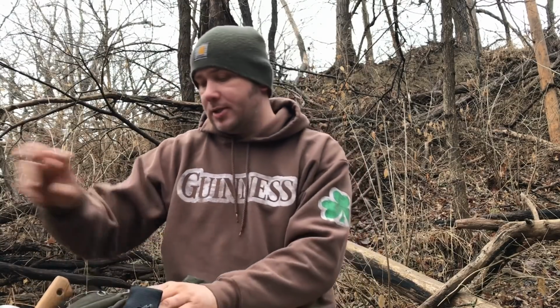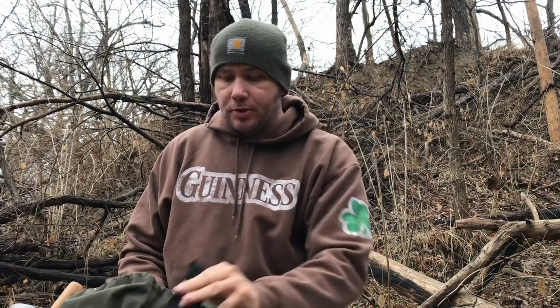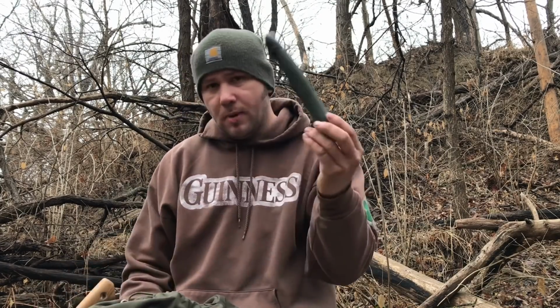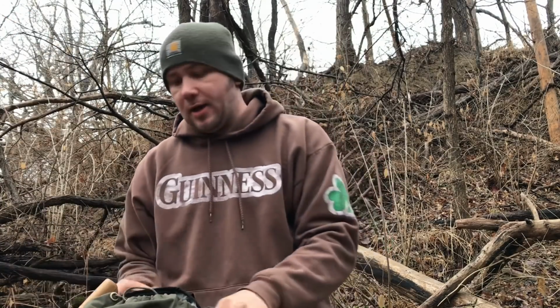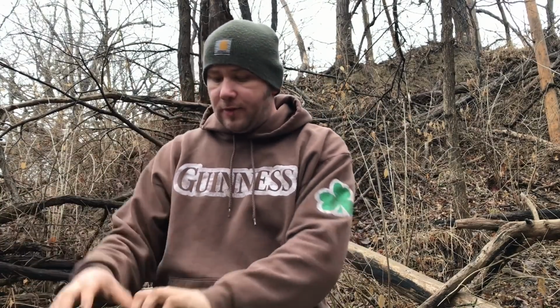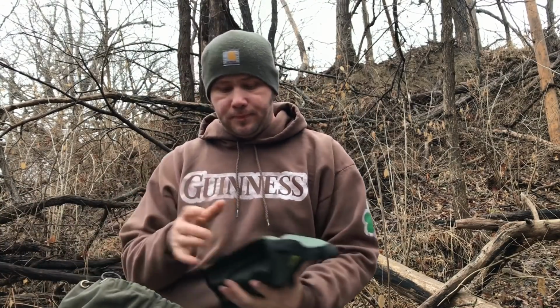This is how I packed my bag today. Besides having my windscreen and my coffee spit on the outside, just in case I decide to use those, which I'm not today. I've got my axe, I've got my axe blade, and I've got my Baco Laplander on the side. As always, I have my heavy cover kit on the very outside.